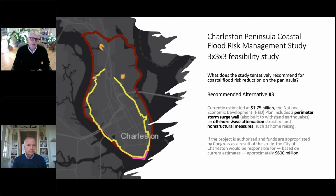1, a perimeter storm surge wall, also built to withstand earthquakes because Charleston is susceptible to earthquakes, and that's outlined in yellow on this image. 2, an offshore wave attenuator, which is outlined in pink, which attenuates potential storm surges directly coming in from the Atlantic Ocean through the Charleston Harbor. And 3, also some non-structural measures.